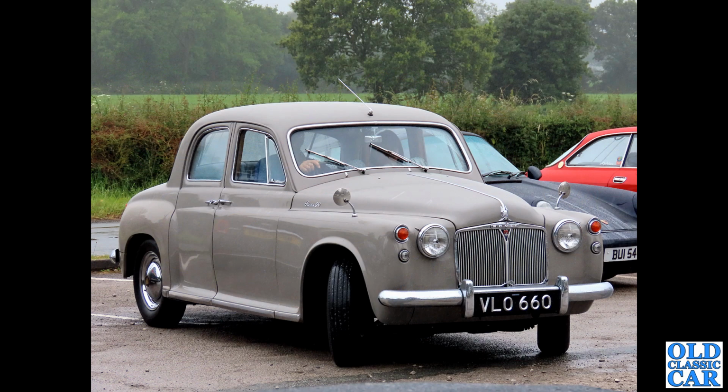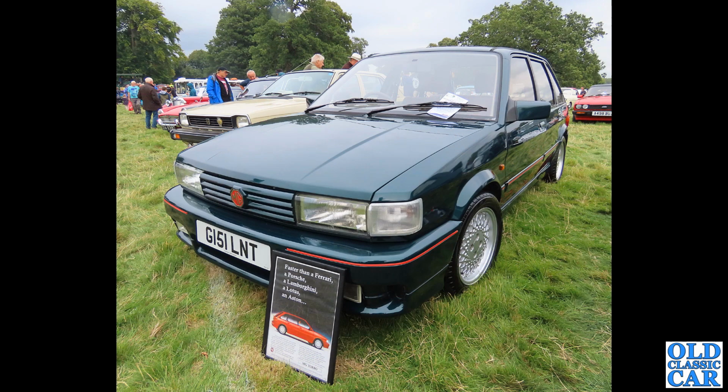And at a particularly damp meet that we went to just a little while ago, we saw this, a VLO 660, a great example of the Rover P4. And we saw an MG Maestro just a little while ago, and this is one of the later cars. This is the Maestro Turbo, and there aren't too many of these around. Apparently these were really quick cars for the era. So yeah, nice to see one in such great condition here.